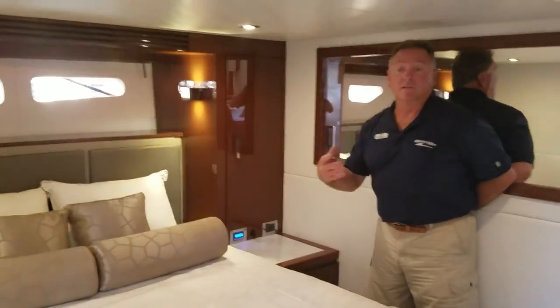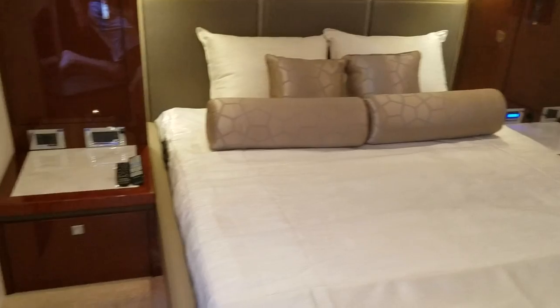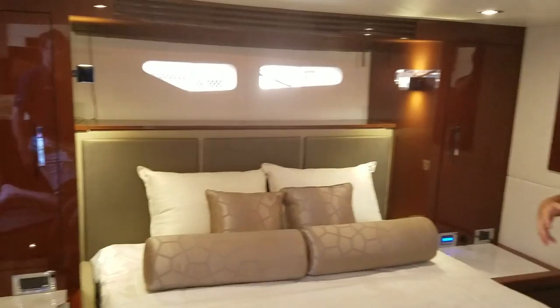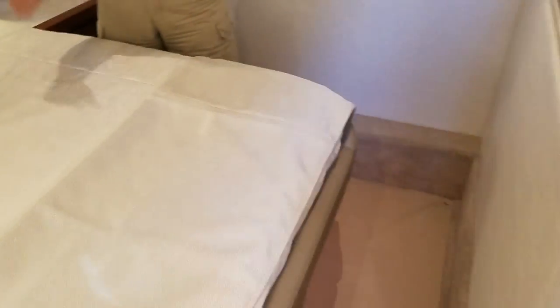Okay, so now we're moving into the master stateroom. We have an aft master on this model. Has a full walk-around bed, easy to make. You've got a nice window above you. You can see a window out the other direction. It's just a good amount of headspace, walk space. Your washer and dryer are located in your master stateroom. Pretty much all the comforts of home.